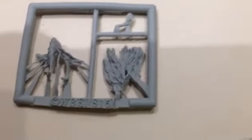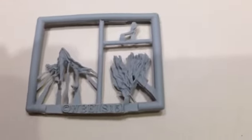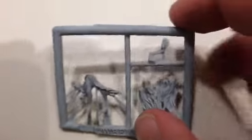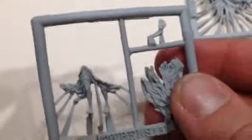Her hand is separate on the sprue, which I find incredibly weird and almost frustrating, because if you've already sculpted one hand on her and put that on a piece, why not put that on as well? That's just being fiddly. It makes more work. And you've got the back of her cloak bit there, and you've got her Usain Bolt legs.